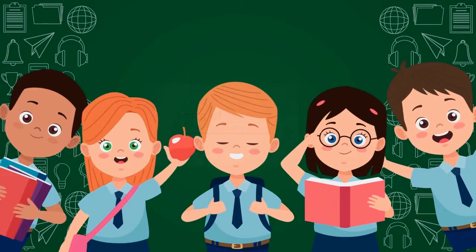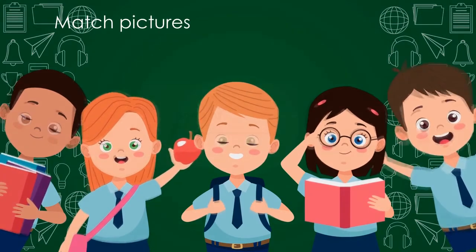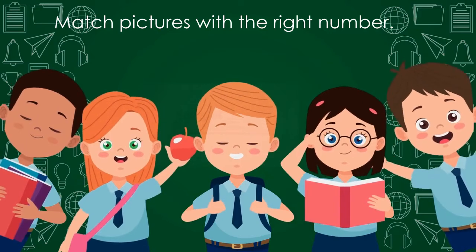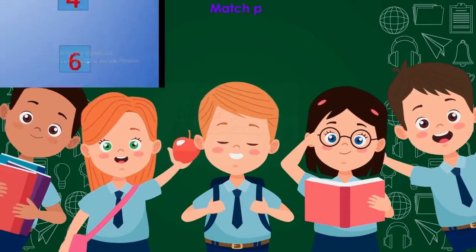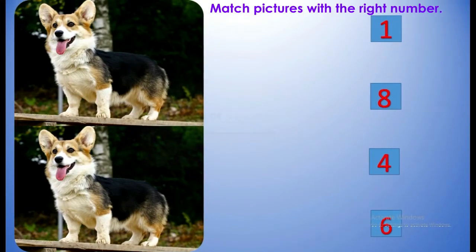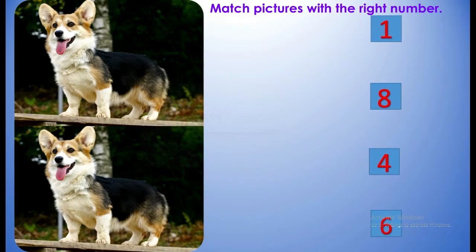We are now going to match pictures to the right figures. Look at the first picture. What do you see in the picture? Oh yes, they are dogs. Dogs are good friends. How many dogs are there? Let us count them.